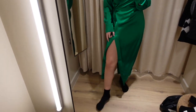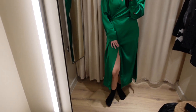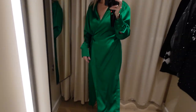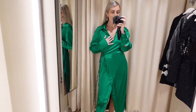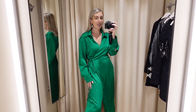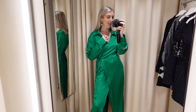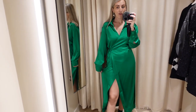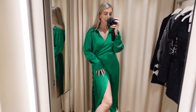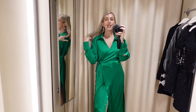It's one of those dresses where you pop your leg out, and it also has a slit just at the side there. But yeah, it's lovely. I'm really feeling this green on me. I never thought I'd go for green. You guys know I always stick to my neutrals, but it's nice to try a pop of colour sometimes. Imagine with some nice gold heels, some gold accessories as well.